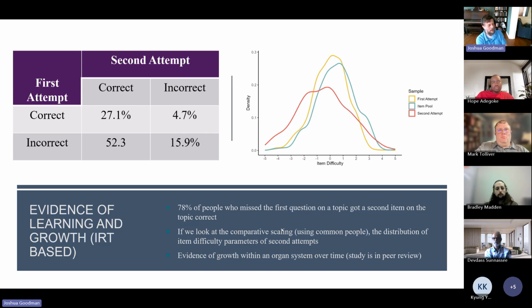So we're getting there. I don't think we have all the evidence in yet to suggest that it is the learning tool we'd like it to be. But it's that process over time. 10 years in, it shows promise. I think we still have some work to do.